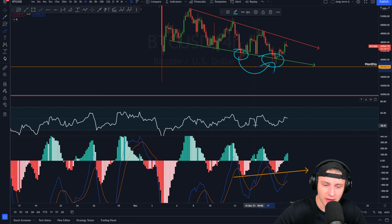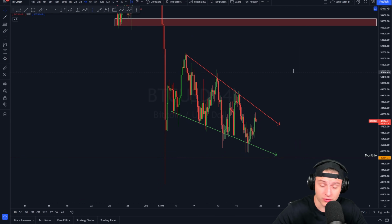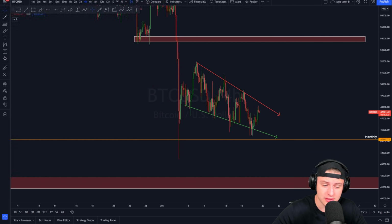As well, we can see right now, the RSI has been forming a higher low compared to the low that it formed over here, while price action is forming a lower low. So as well, bullish divergence on the RSI is getting formed. So for me, clearly, we're having two bullish divergences on this reversal pattern, and this could lead towards continuation towards the upside.